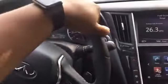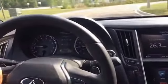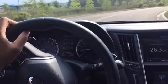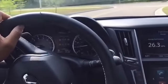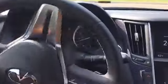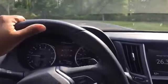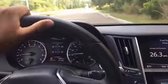It does handle pretty well for what it is. Unfortunately, it's not as well handling as something like the BMW 4 Series, like the new 440 or the 435 it used to be. Like I said, this car, the chassis is there. It's just some of the dynamics just aren't there to compete at that caliber, I guess. In a way, the engine overpowers the chassis in the car. It's just that much power.